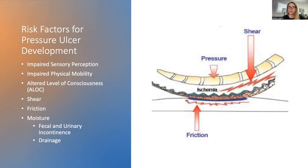Because like I said, when we put our heels on the table, we can move them as soon as they start to hurt. But other patients who are sensory impaired maybe don't even feel it, or they're unable to move. But here, this is an example of a shear injury or a friction injury. A friction injury would be more like a rug burn. We've all experienced that when you slide across something and the top layer of your skin gets injured, scraped off, not an abrasion, but like a rug burn.